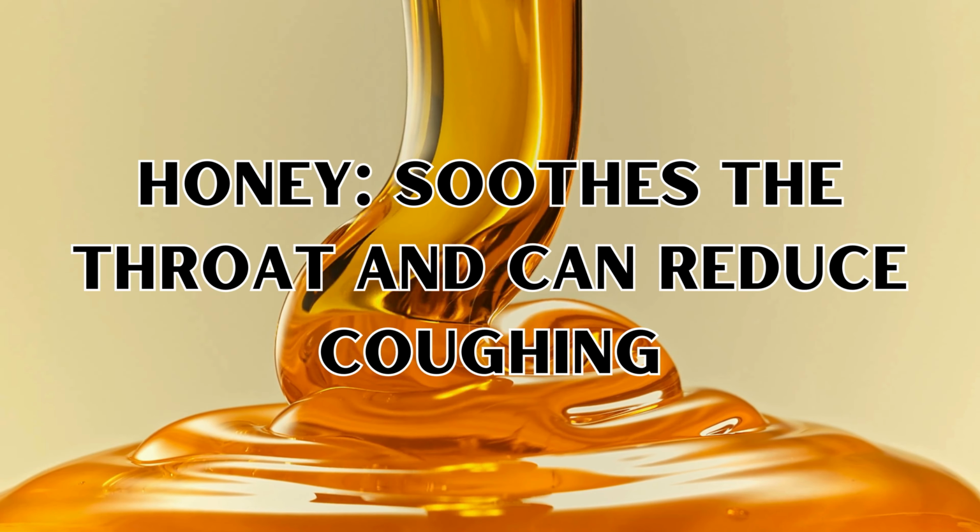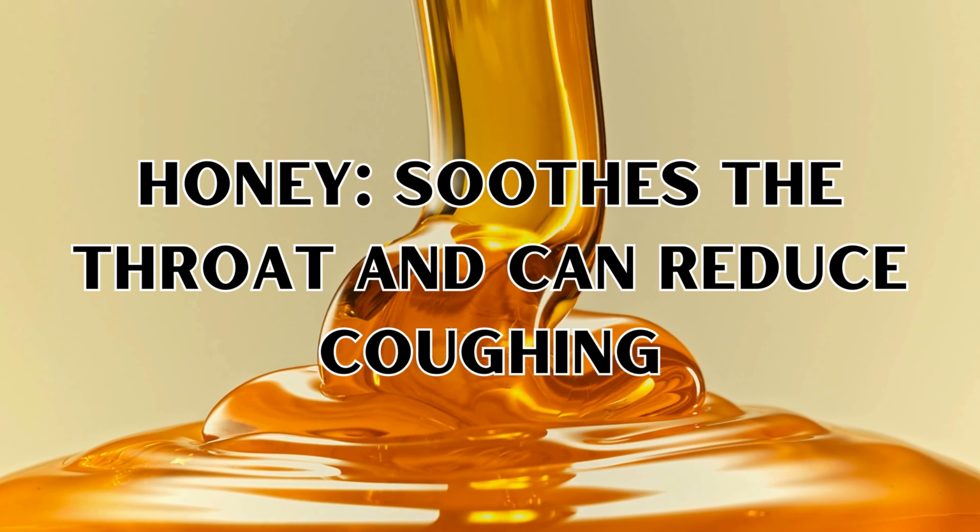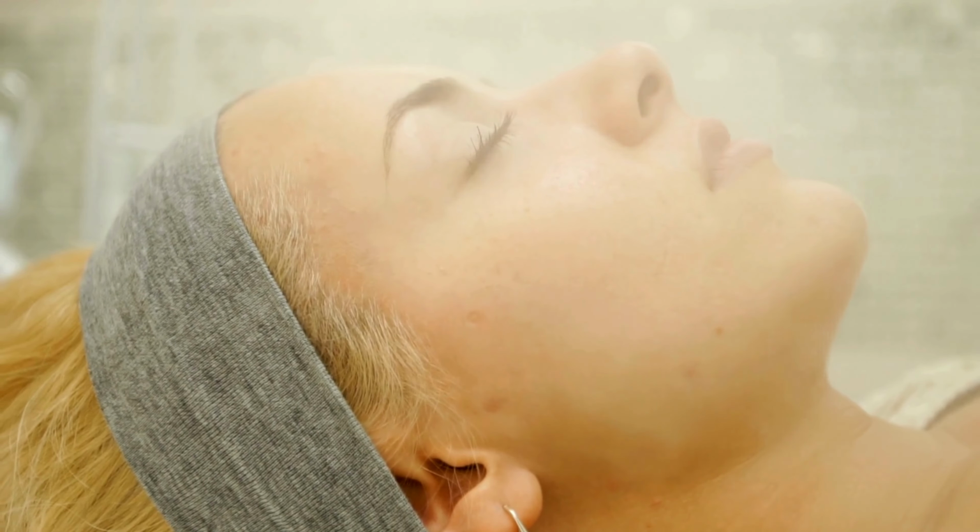Prefer to avoid medications? Here are some natural remedies. Honey. Honey soothes the throat and can reduce coughing. Take a teaspoon or mix it with warm tea. Peppermint tea. This opens airways and reduces throat irritation. Steam therapy helps loosen mucus in wet coughs. And ginger tea, known for its anti-inflammatory properties, is great for soothing a sore throat.